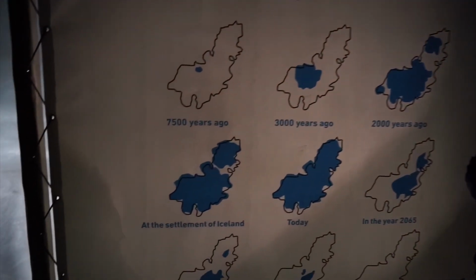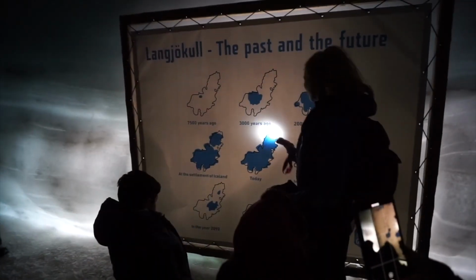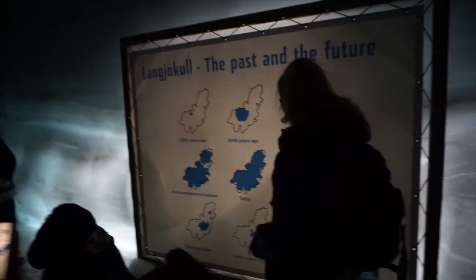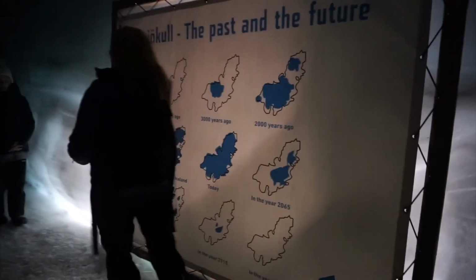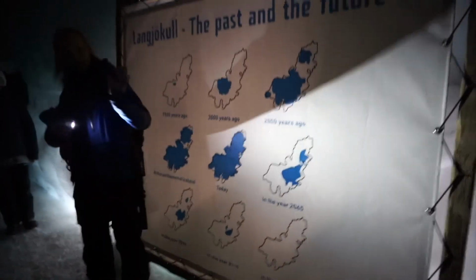The greatest fear of the leisurely glacier hiker are these big crevasses. And the forecasted future for this glacier is unfortunately quite bleak. By 2065, it'll be not much bigger than it was. So for that reason, we would want to be nice to the environment. So I think we keep the glaciers a bit longer. So we're back at the blue wall now.